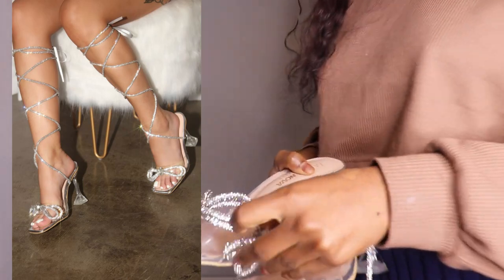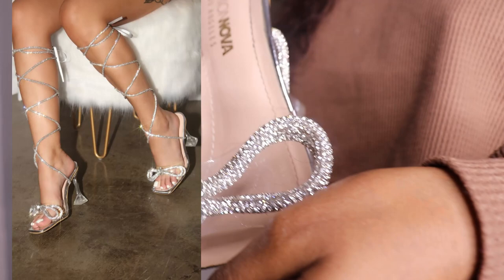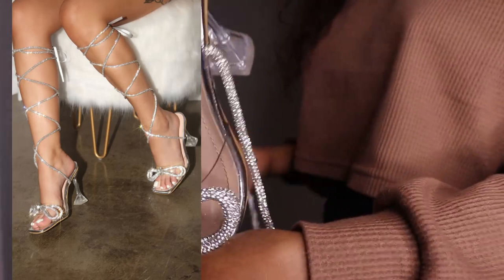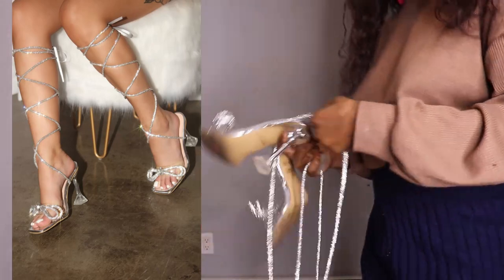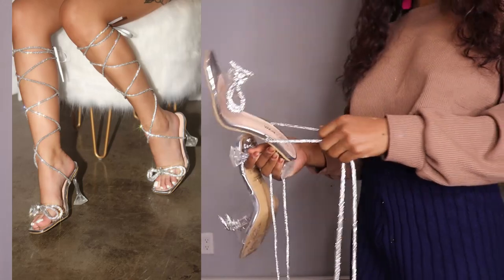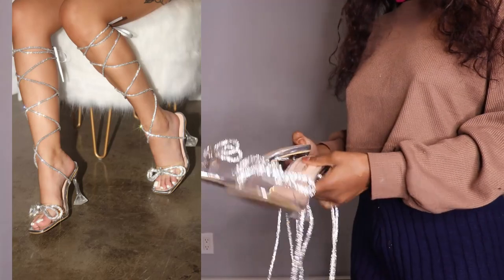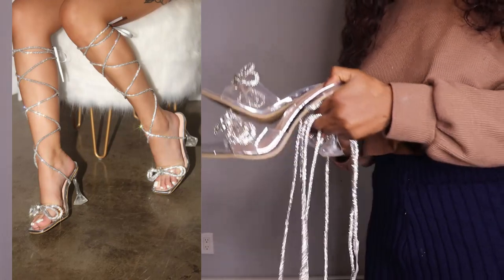And in the front, they have a bow. Let me show you guys right here. This is what the bow looks like. I wore them before, and they're very comfortable. This came in size 6, but I'm a 5.5. And I would recommend you buy your size. Don't buy a size that is bigger than yours because it's gonna look big. So I would highly recommend you guys wear this. I'm not sure if they have different colors, but yes guys, I love it.